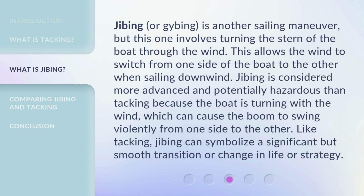Jibing is considered more advanced and potentially hazardous than tacking because the boat is turning with the wind, which can cause the boom to swing violently from one side to the other. Like tacking, jibing can symbolize a significant but smooth transition or change in life or strategy.